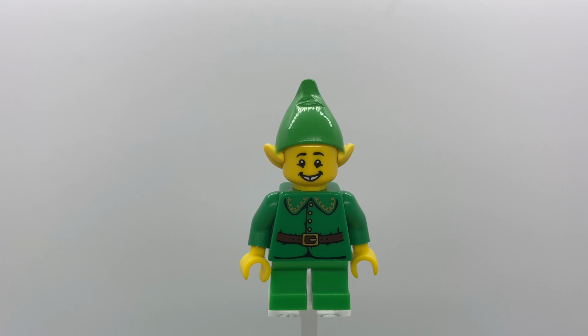Alright, so here he is, my 10th favorite minifigure that I own that can't get pinched because, well, he's wearing green. But the thing about this guy is, he's wearing green, but it's for the wrong holiday. So I'm not exactly sure if that counts, but in my book it does. So yes, this holiday elf isn't my favorite green minifigure that I own, but he's definitely up there in the top 10.